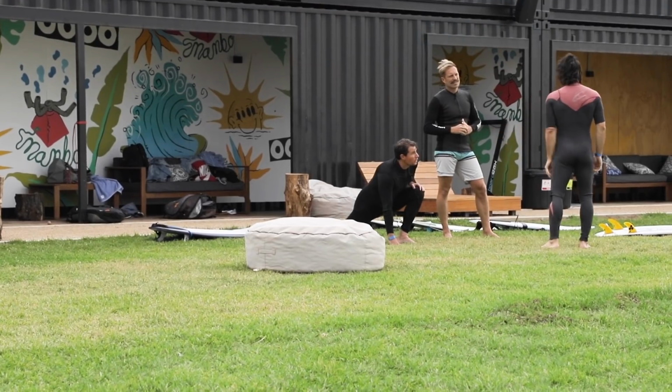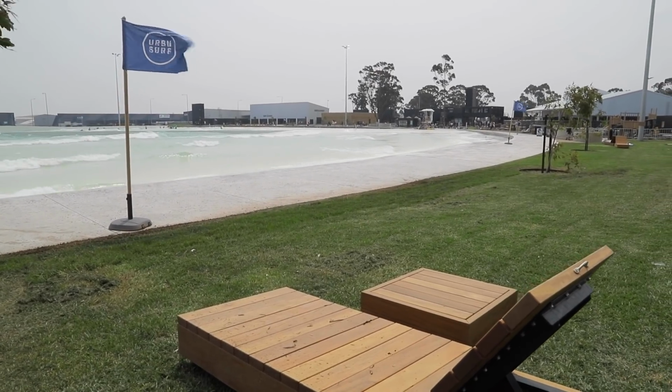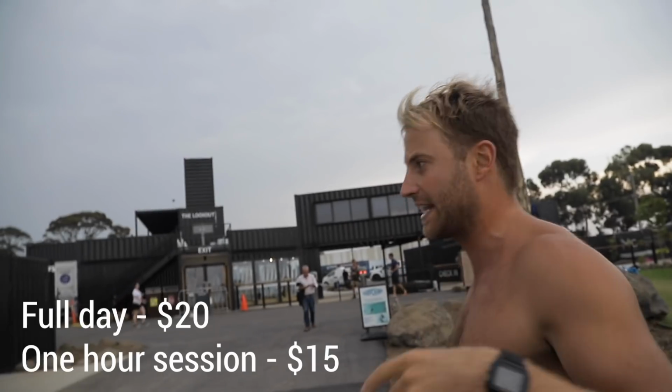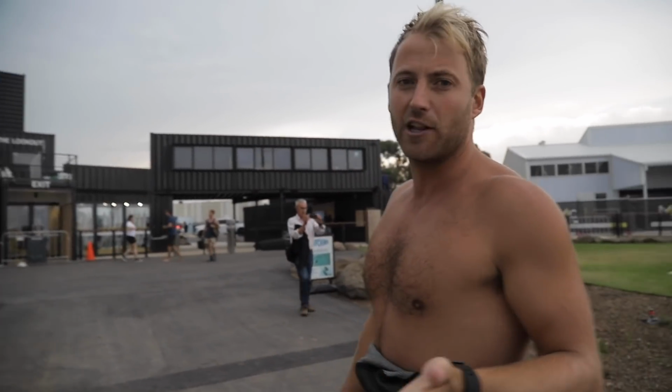We were lucky: in front of the left, there's a big shipping container area where you can just watch everybody surf. Then if we move over this way, they've got board hire as well, so you don't even have to come here with boards. You can get a board for, I heard, $20 a day. We're going to confirm this on screen, which is incredibly good value, especially when you're paying like $25 each way on certain airlines.